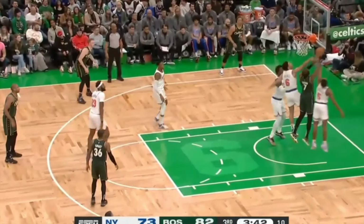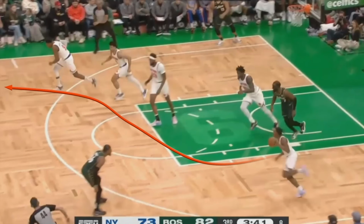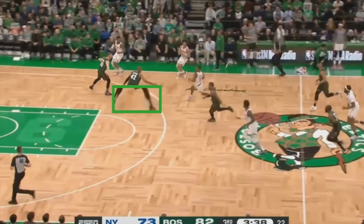Not only does he get the block, but he's also able to get the rebound, and now he's off to the races. Yes, we call Immanuel Quickley Quick because that's his last name, but quick is also a big part of his game. You can see he has the ball and he's off to the races. He's able to get the ball up court in a hurry. And also look at the awareness.